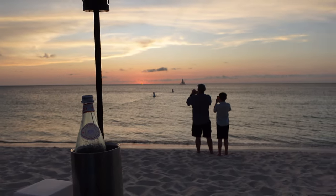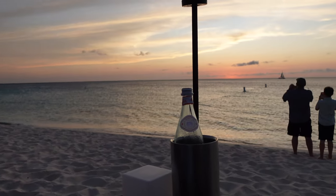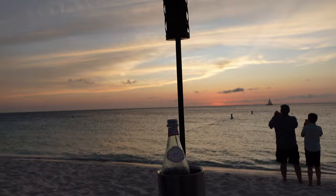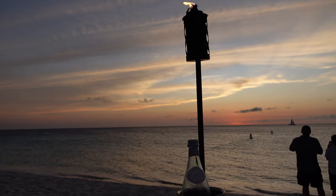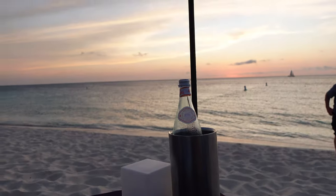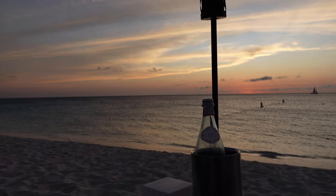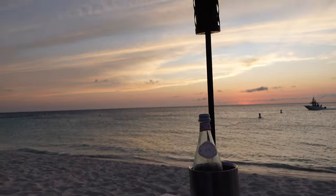Y'all, this sunset is so beautiful. Everybody's just up taking pictures. We just took ours. It's a vibe. And then when it gets dark, this is gonna light up. So yeah, I cannot wait. Passion's on the Beach, I'm already loving it. Y'all, this place is a vibe. I love it. The sunset is beautiful.